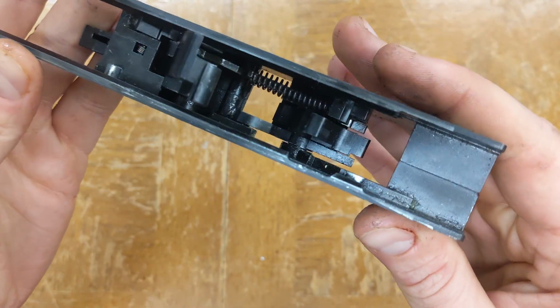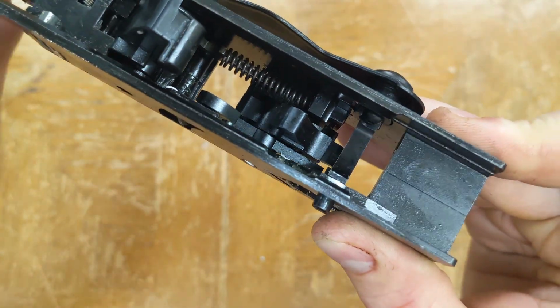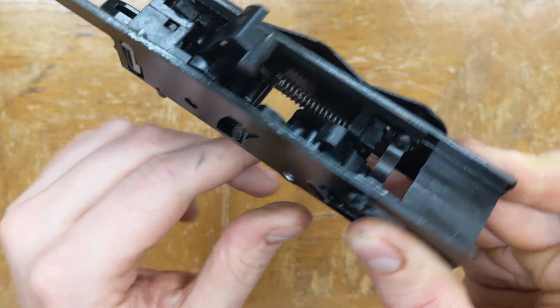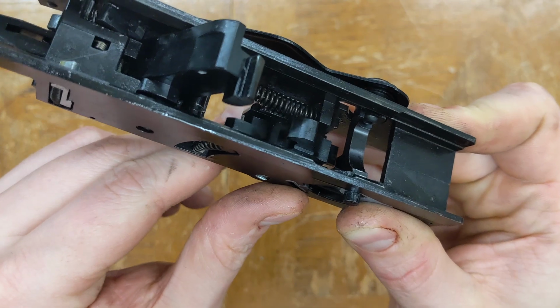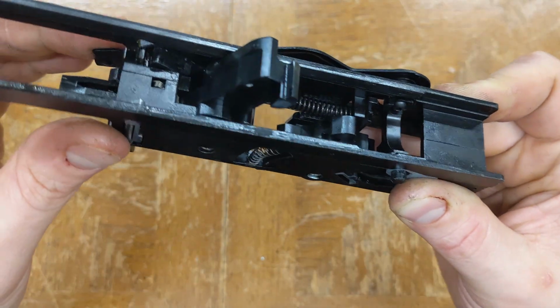Next up is the fire control group, and to better show how it works, I'm going to switch to a brand new pack with the selector installed. So looking inside the trigger box, we can see a hammer, trigger, and disconnector, and these look very similar to their real AK equivalents. When the trigger is pulled, it drops off the front of the hammer, releasing it, and also cams the disconnector forwards to grab the hammer as it resets.